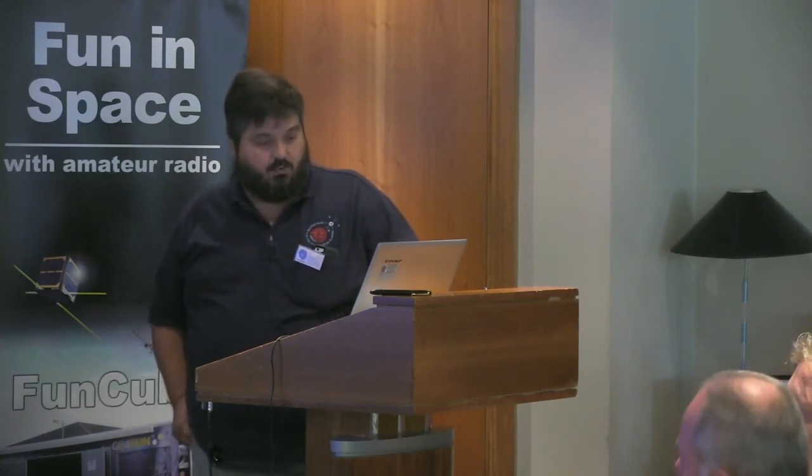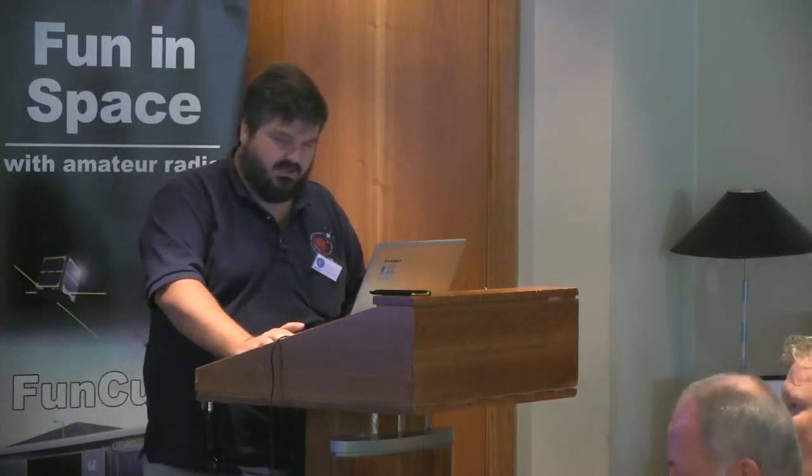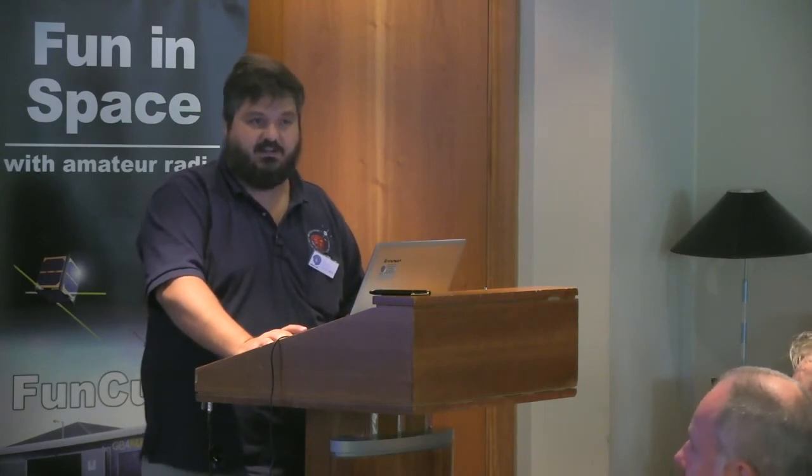That will be an either-or situation. It'll either be the UHF uplink or the L-band uplink, but not both at once. And right now I think we've got it set up where L-band runs for a certain amount of time and then reverts to UHF, just in case we can't command it on L-band.